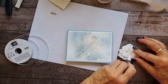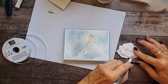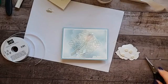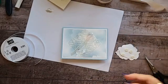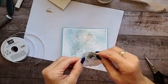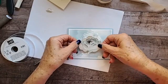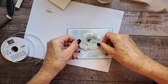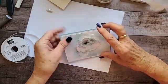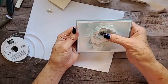And get the paper backing off of the dimensionals. Boy, I got to tell you, I've been doing card making for a long time, and when I used to make cards, you couldn't get this paper backing off of those dimensionals to save your soul. And it wasn't from Stampin' Up. I was not doing Stampin' Up at the time. Okay. Look at that. Oh my God. Oh, I love it. I love it. I love it. I love it.